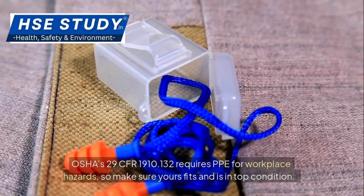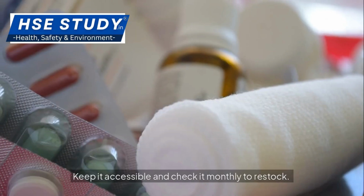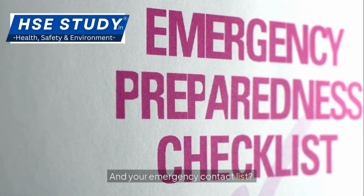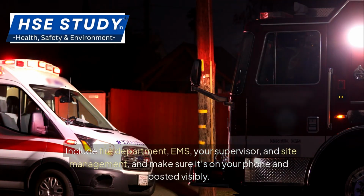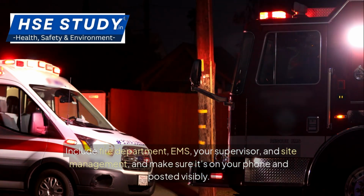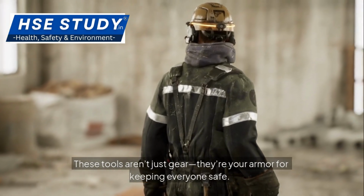A well-stocked first aid kit is your go-to for minor injuries, cuts, burns, or sprains. Keep it accessible and check it monthly to restock. And your emergency contact list? It's your lifeline. Include fire department, EMS, your supervisor, and site management, and make sure it's on your phone and posted visibly. These tools aren't just gear, they're your armor for keeping everyone safe.